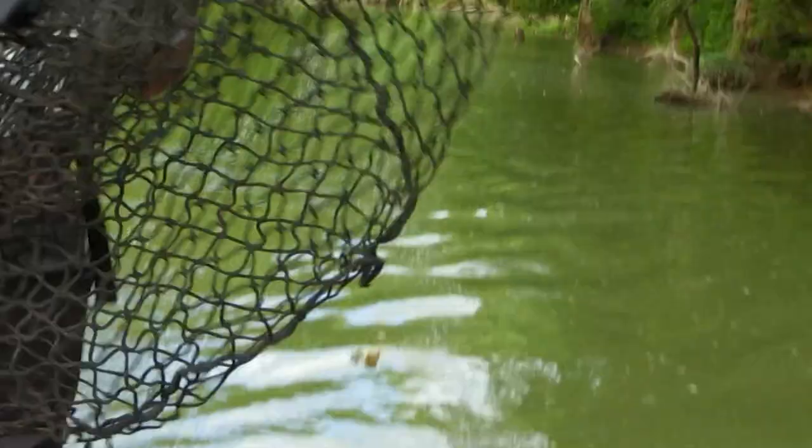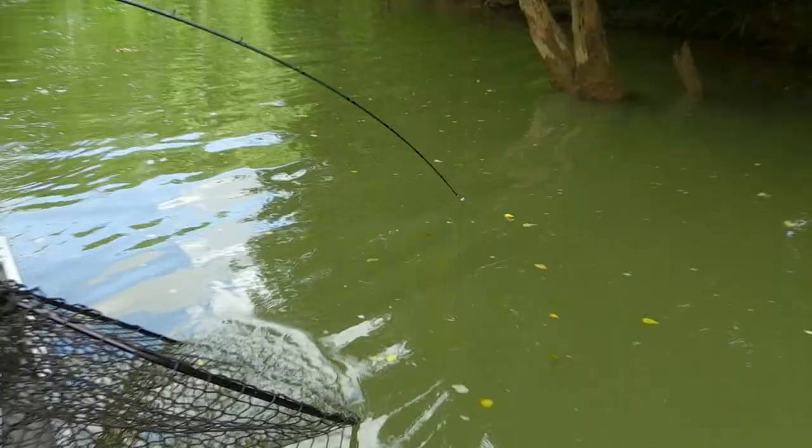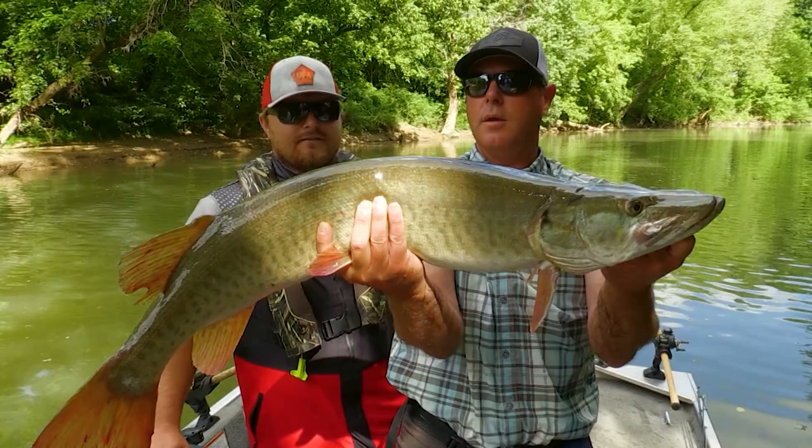Look at that fish. Keep that rod tip low here. Bring him right up to me and I'll net him. Good one. Here we go. Got him. All right. Yes, sir. That's what we're looking for. Look at that. Awesome. What a pretty fish, huh? Love it. I tell you what, they say it's a fish of 10,000 casts.